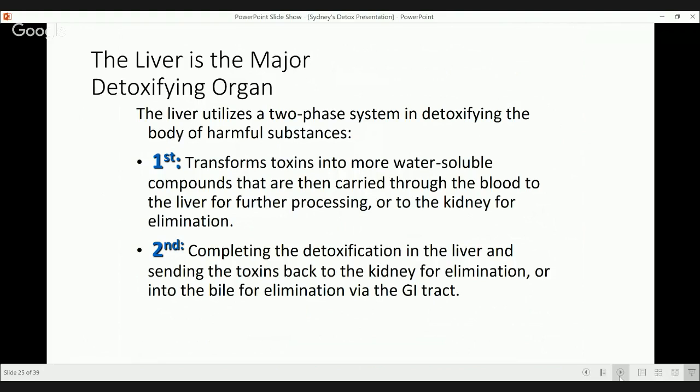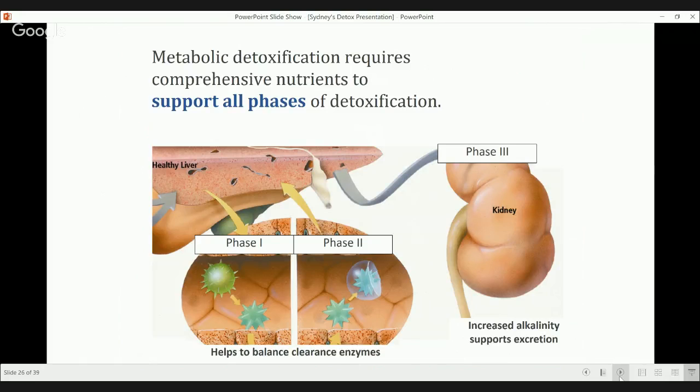So phase one is transforming this fat-soluble toxin and making it a more water-soluble compound. So then it's carried through the blood to the liver for further processing, and goes to the kidneys for elimination. Then phase two is completing the detoxification in the liver and sending the toxins back to the kidney for elimination, or into the bile for elimination via the GI tract. I'm a visual learner, so this is how I feel it's easiest to understand. If you look at phase one, that's basically that fat-soluble toxin, and it's coming into phase two and becoming water-soluble, so it can basically be excreted.